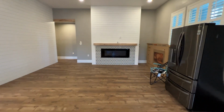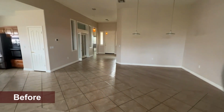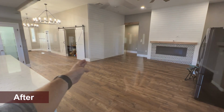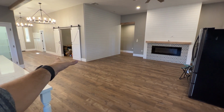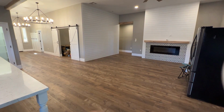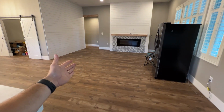And I agree. But personally, I did not need the extra room right there. I needed a separate space for the kids to play, or optionally an office in the house. So we took out about 10, 11 feet right here from that wall, which used to be the formal dining room, and I didn't need it. And we put up the walls right here, adding that shiplap on the side as well. And then we still have plenty of room right here in the living room.